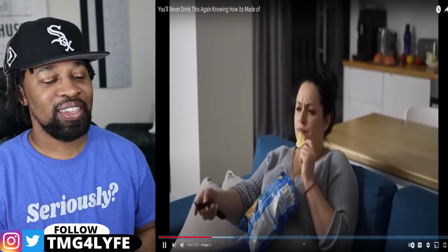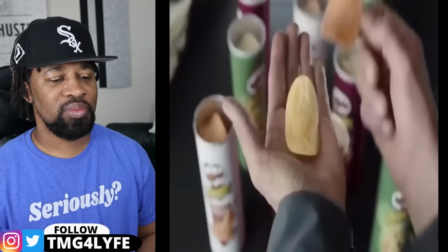Pringles. Look, I'll be the first to admit, I love eating potato chips. I'll be the second. That's my weakness. They're so moreish and the perfect snack to enjoy on the sofa while you watch your favorite TV show. But I'll also be the first to admit that I know they're unhealthy. What I didn't know, though, was just how unhealthy they are, especially Pringles.